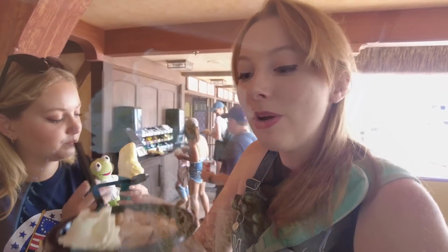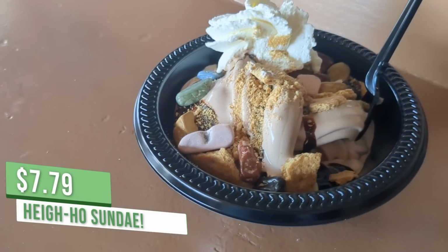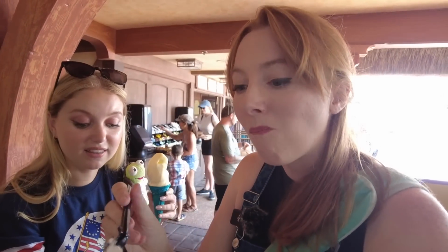All right, so I've got the Hi-Ho Sundae. This is a chocolate soft serve sundae. It's got graham cracker crumbs, it's got chocolate rocks, hot fudge, whipped cream, and it's definitely very, very tasty, very chocolatey. I love the chocolate rocks. Chocolate rocks are good. Yeah, this is so good. This is the first time I've actually had this.